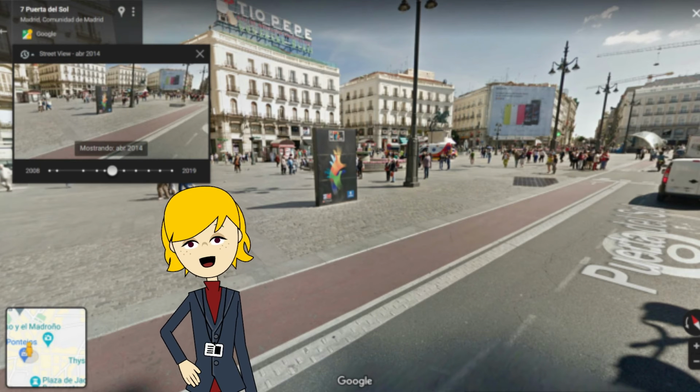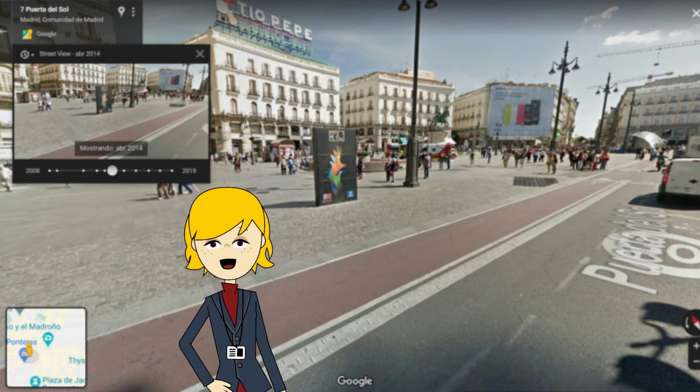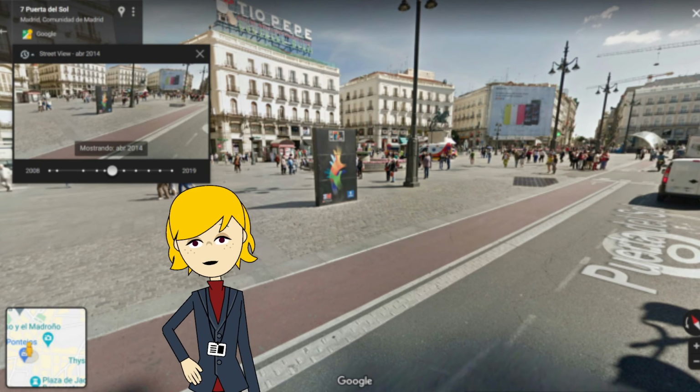Well, this is all. The walk is about 3 kilometers long, and I usually do it many mornings if the weather is sunny, which is very frequent.